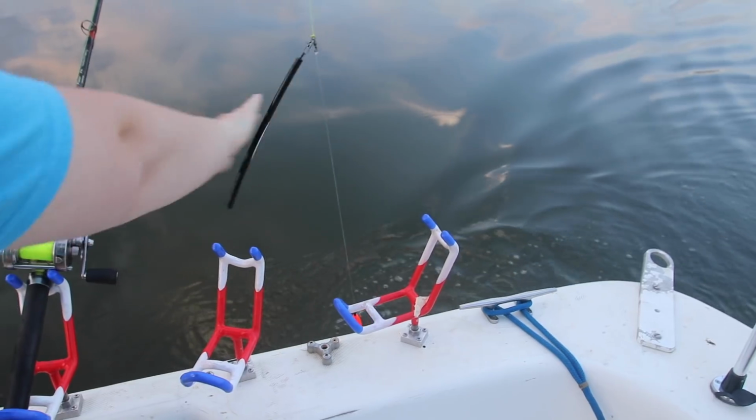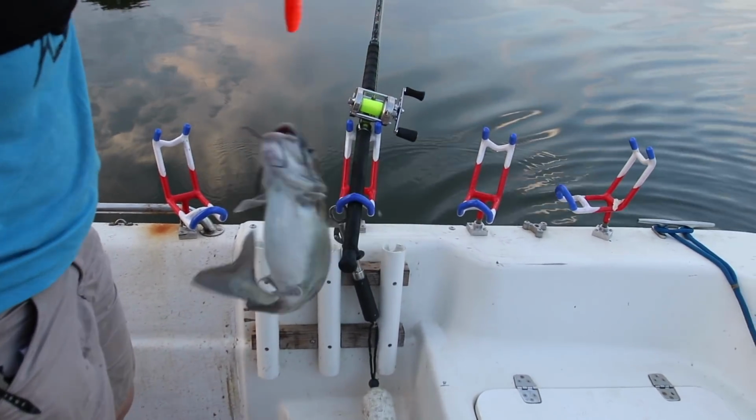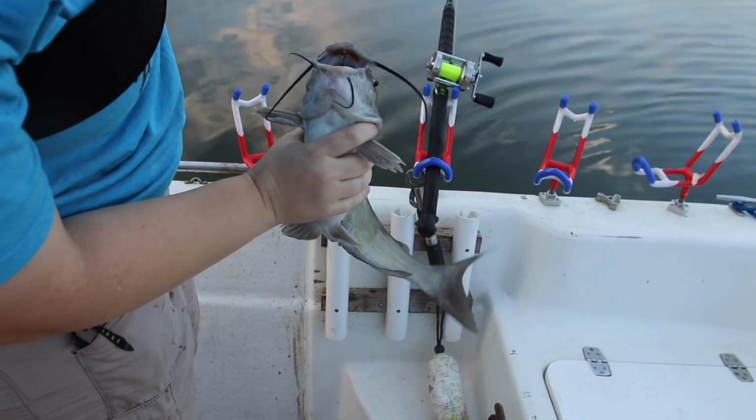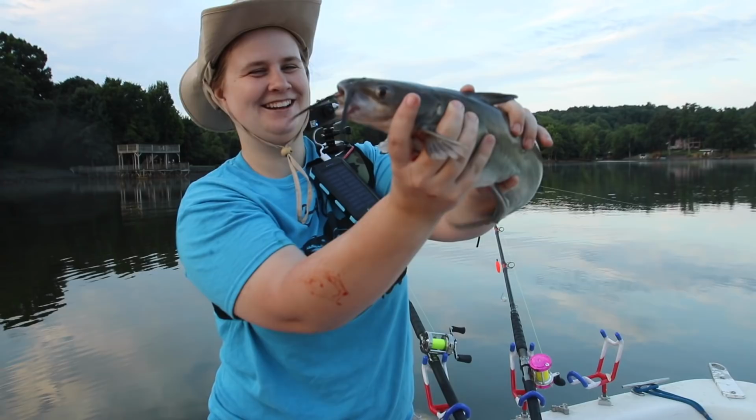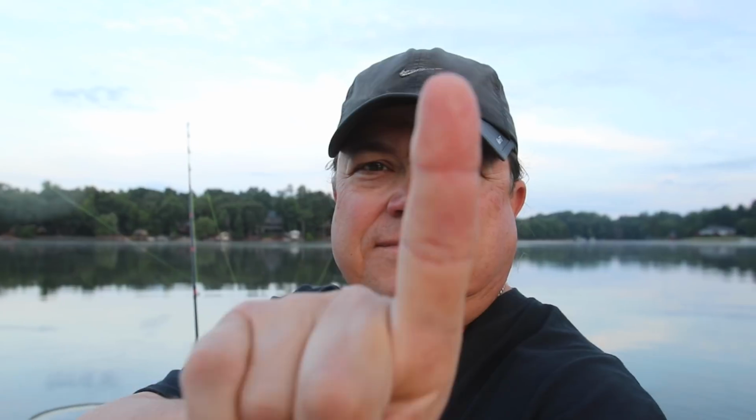I'm gonna lift it right in. Bam. So there we go, guys. Fish number one, going back in the water. Number one in the boat.